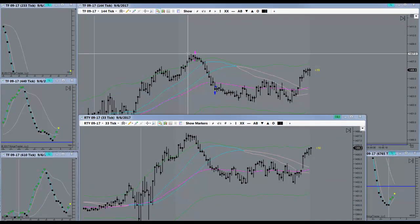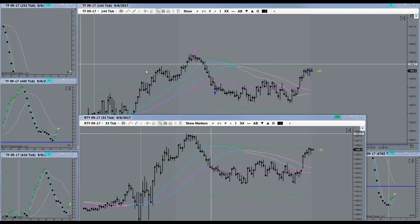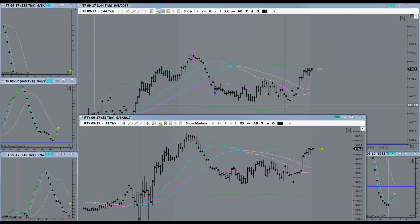Just an observation I thought I'd share with you. Yesterday, the 144 equivalent was the 40 tick chart on the RTY. Today, it's back to the 33. So just making a note of that and making you guys aware that it does bounce back and forth. That's what I'm noticing. So just be aware of that and adjust accordingly. But for the most part, it's pretty much the same.